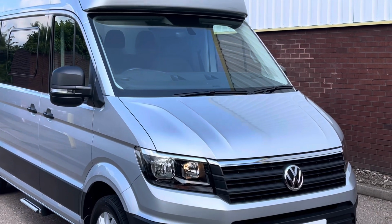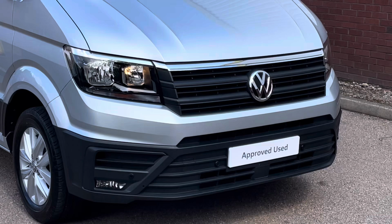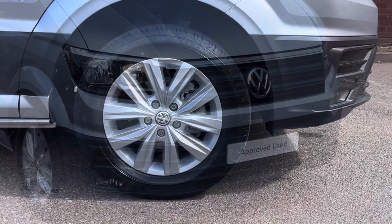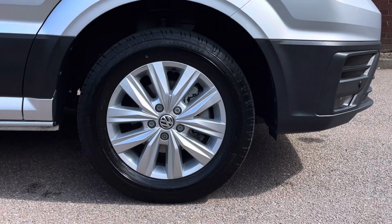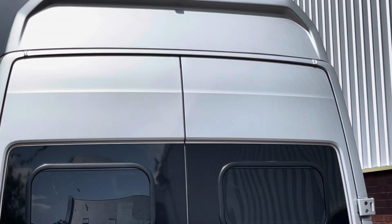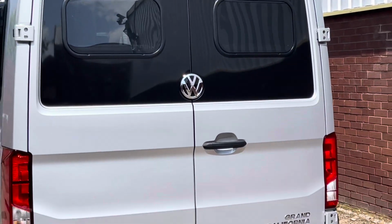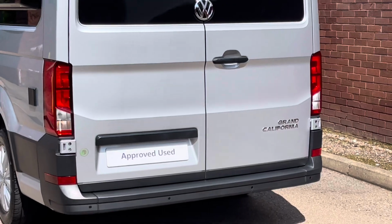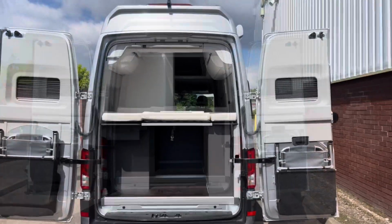This example comes finished in the metallic paint colour Reflex Silver, and across the front of the vehicle we'll find a half-painted front bumper as well as a set of front parking sensors. Down below, this camper sits on the 17-inch Lismore alloy wheels, and towards the rear of the vehicle we have a high-mounted rear-view reversing camera as well as 2 windows in the rear doors. This camper also benefits from having a set of rear parking sensors dotted along the rear bumper.